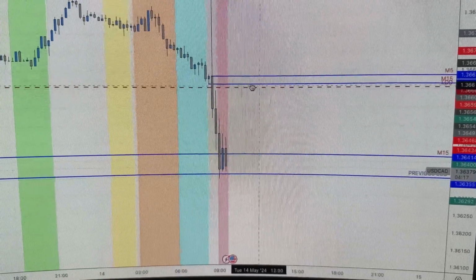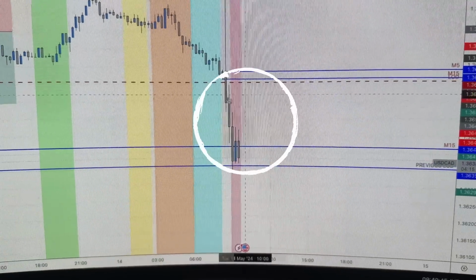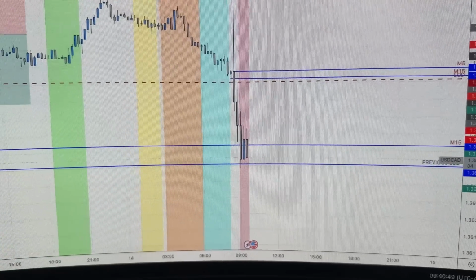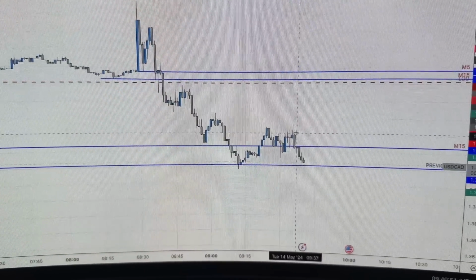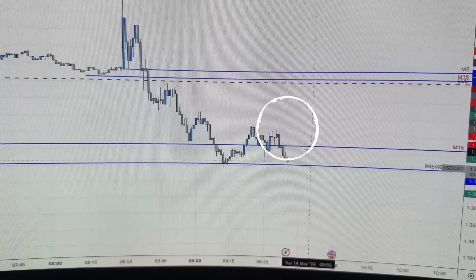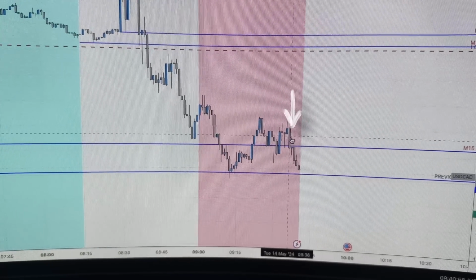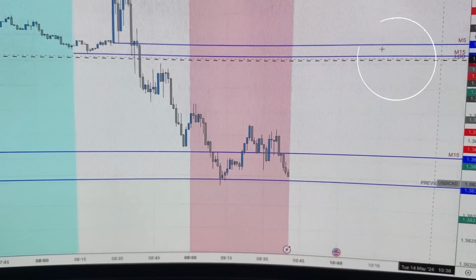We have a M15 and M5. But we have to wait for red folder news to pass by. So either price is gonna pull back here and we sell, or New York session on the M1 time frame, somewhere around here, price has to create a new area of supply. So let's see what happens, guys. Either price is gonna create a new area of supply or we will sell off of this area.